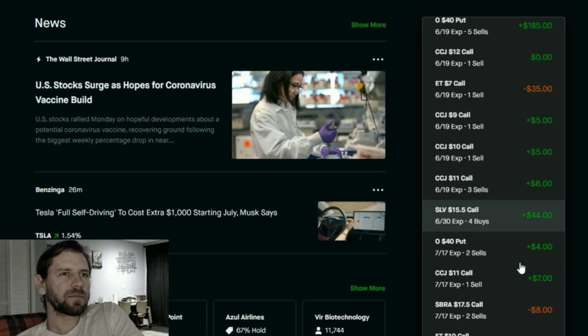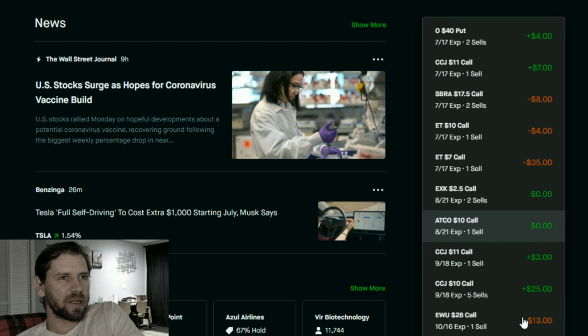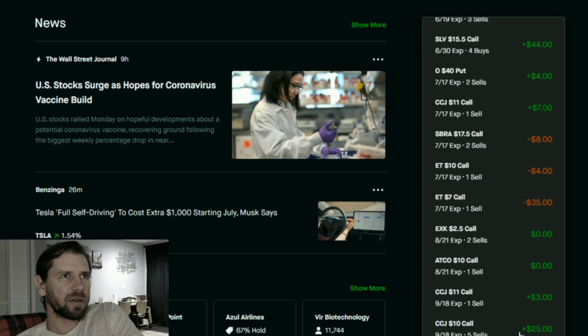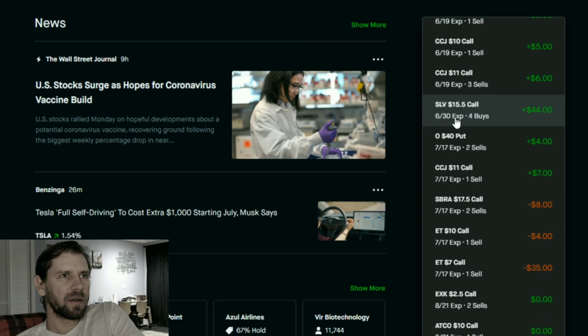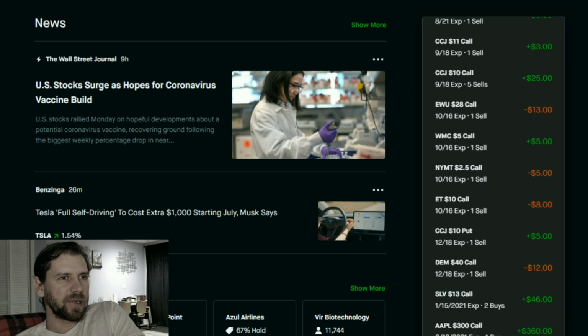Okay, so the numbers kind of work in reverse because most of these options are sells. Some of them that are buys are here near the bottom. I have some silver calls that expire on June 30th. They're up $44 right now. These are more straightforward to think about. And then some SOV calls as well here on January 15th. They're up $46 also. Then Apple call, which is up $360.